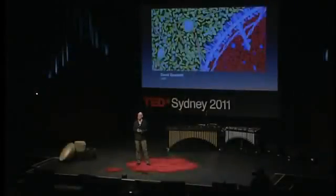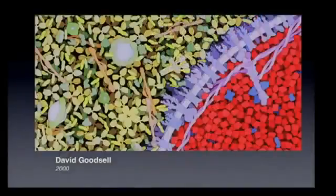Even as a scientist, I used to go to lectures by molecular biologists and find them completely incomprehensible with all the fancy technical language and jargon that they would use in describing their work, until I encountered the artworks of David Goodsell, who was a molecular biologist at the Scripps Institute. His pictures are accurate, it's all to scale. And his work illuminated for me what the molecular world inside us is like.